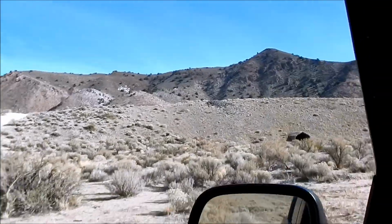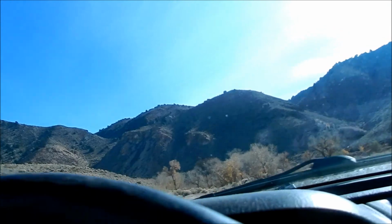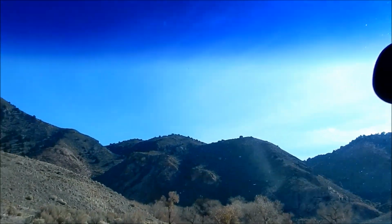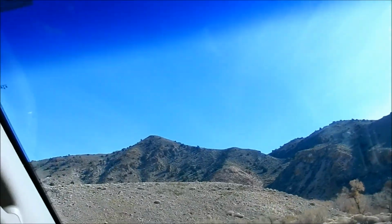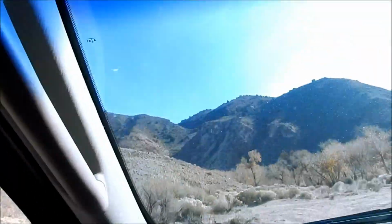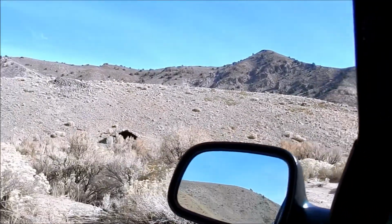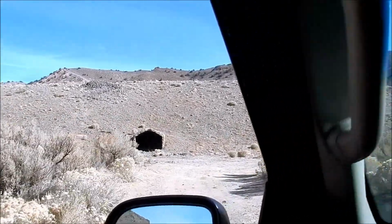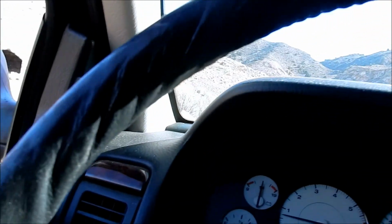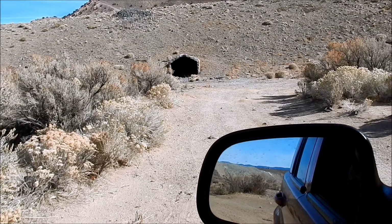Yes, these are areas you should bring metal detectors. Because I'm going to park here. There's a couple mills. But I'm going to park right here. I don't want to block the road, so I'm going to get on the side. I forgot which one this was called. I think, hold on. Let me look. Where's my map? Oh, here.